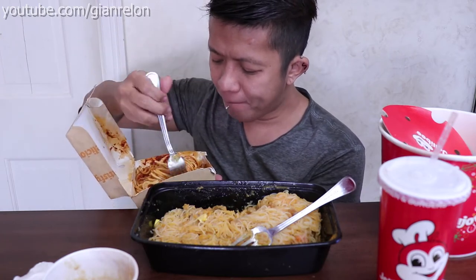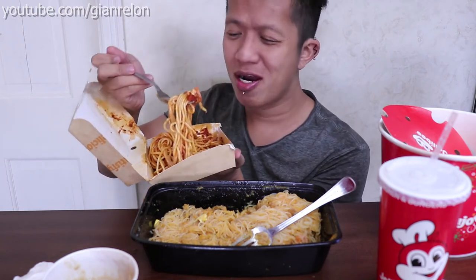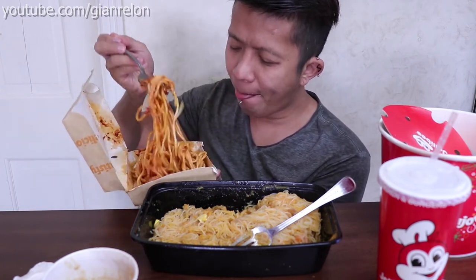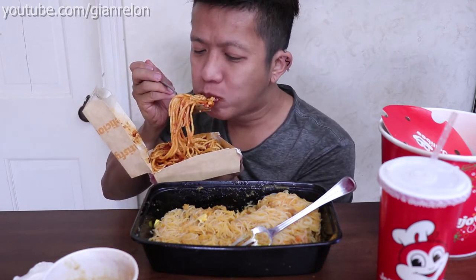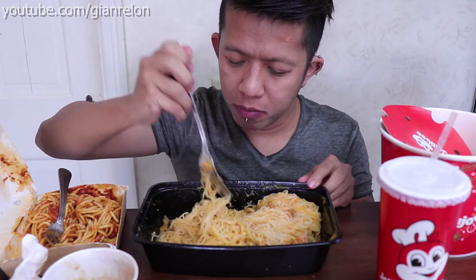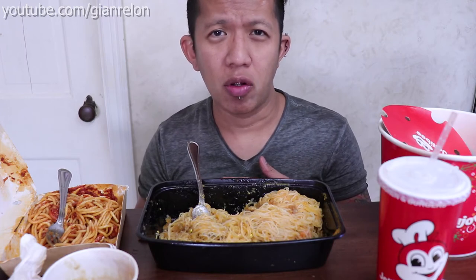いただきます. Very Filipino taste. It's sweet and sour, and it has hot dog or wiener. So Jollibee spaghetti is way different from the traditional Italian spaghetti or the usual American spaghetti that is just kind of salty and tangy and sour.